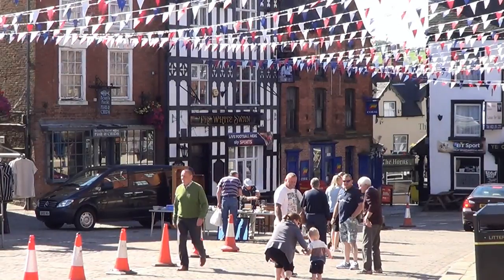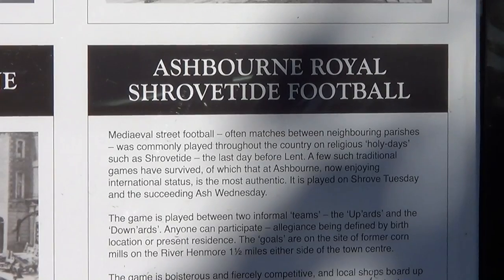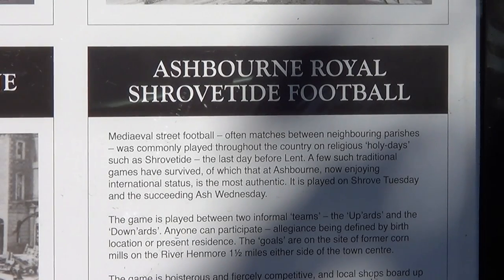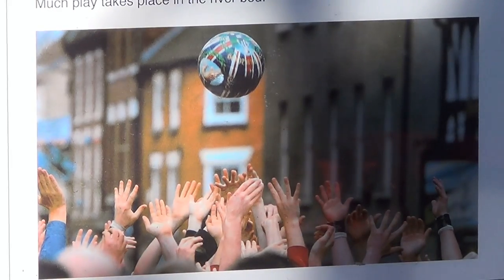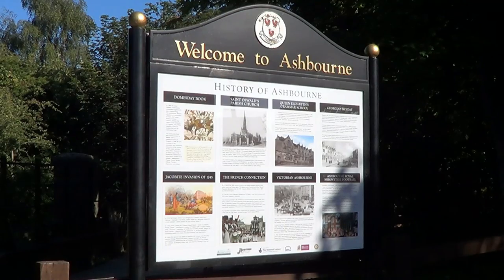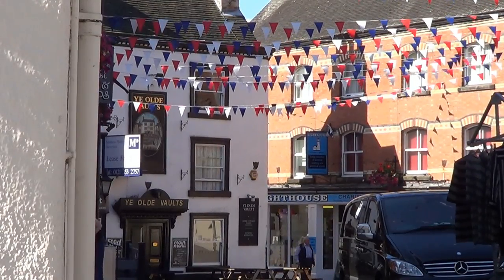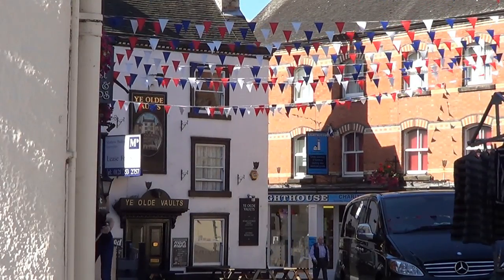Probably the most famous feature of Ashbourne is its Shrove Tide football match, an annual game of traditional football, played between the Upards and Downards, with a leather ball stuffed with sawdust. The only rule is that the ball has to be grounded at either of the two goals, which are 3 miles apart along the valley where Ashbourne lies.